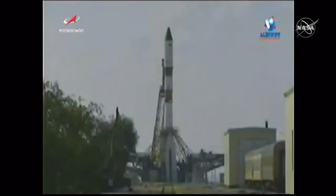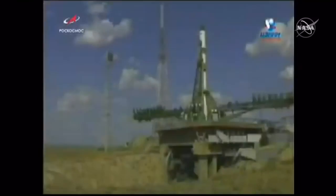Two minutes 45 seconds to launch. At this time, the booster tank would be being pressurized for launch and optimize the flow of fuel, and helps add to structural support for the rocket. International Space Station, currently flying 260 statute miles over the Caspian Sea.